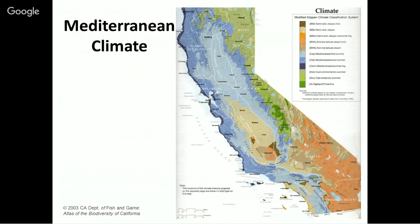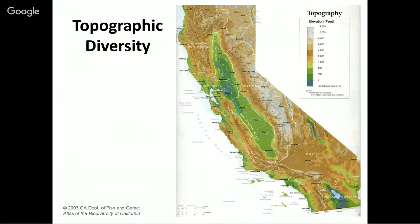Because of those plates scraping against each other, we also have mountains and hills everywhere you look. There's a lot of other places that are a lot flatter. Believe me, I just moved from Sacramento, and I can tell you. But California is blessed with really just fantastic topographic relief. And that means that we have an uncountable number of north-facing hillsides where something can escape from the heat, or south-facing wet seeps where a special kind of plant can occur. This topographic diversity is another factor that generates biodiversity, and is another reason we have an amazingly rich flora here in California.